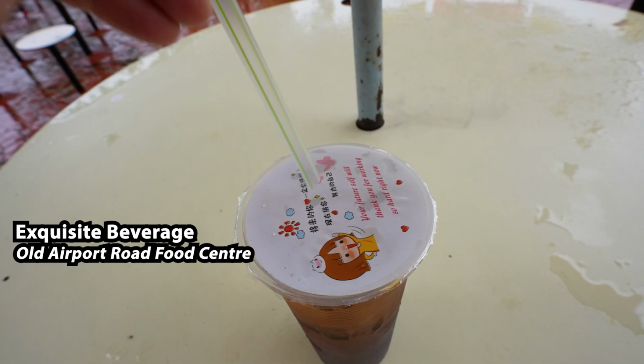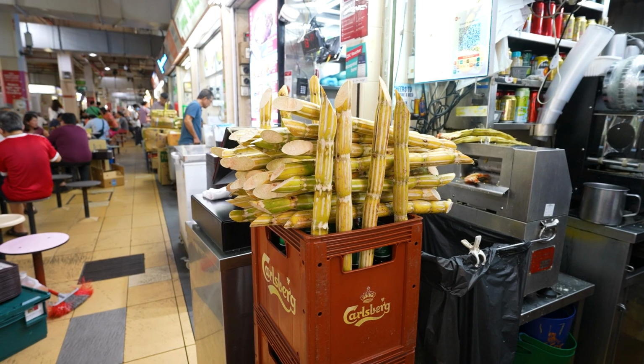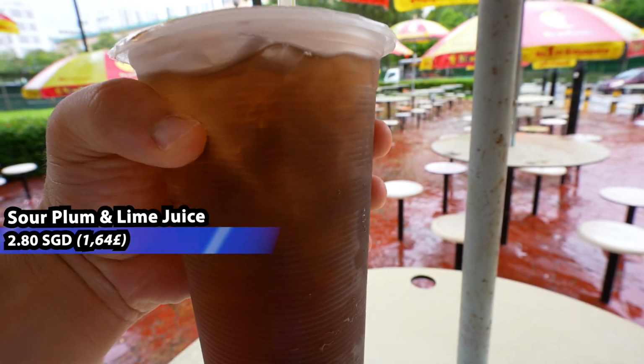Obviously there are plenty of drink stalls selling drinks such as tea or fruit juice and stuff, so I just got myself some plum and lime sour juice, which is really nice after all these savory dishes that I've had. Really refreshing.